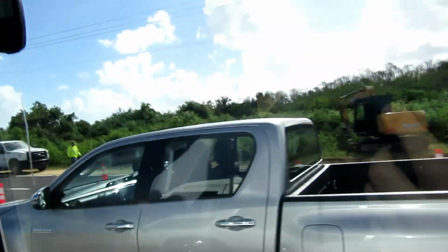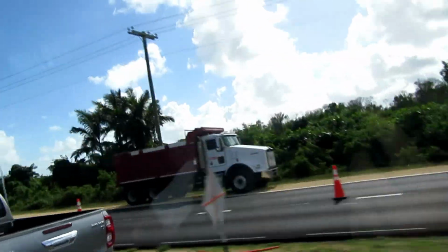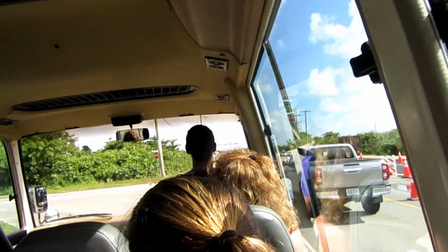So you guys are gonna see a lot of chickens today. Now, when I moved to this island 4 years ago, it was filled to the brim with green iguanas.